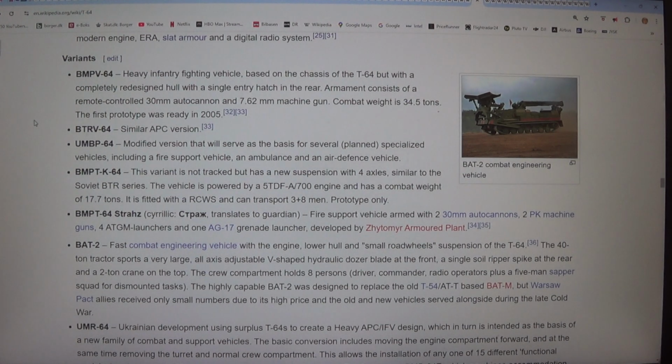2 BTRV-64 similar APC version. 3 UMBP-64 modified version that will serve as the basis for several planned specialized vehicles, including a fire support vehicle, an ambulance and an air defense vehicle.